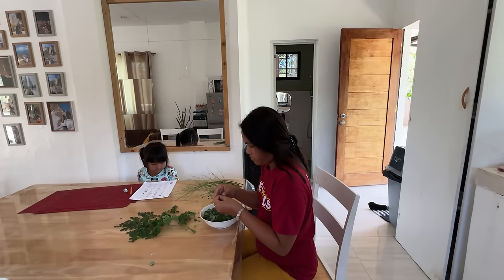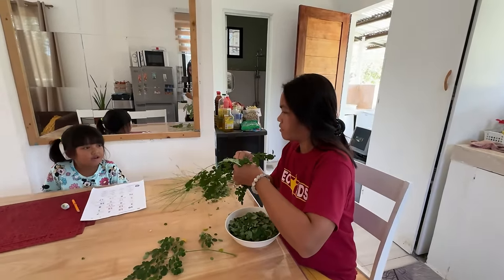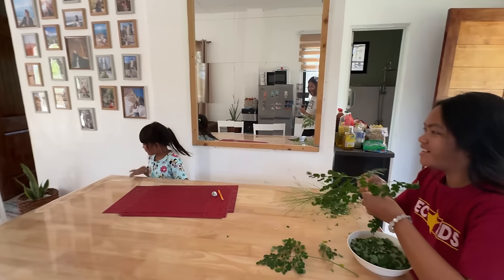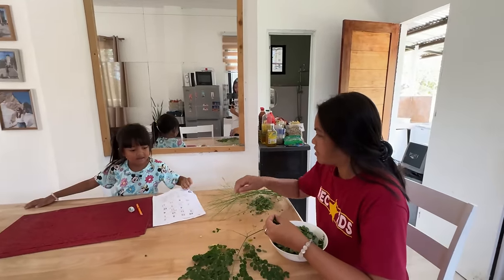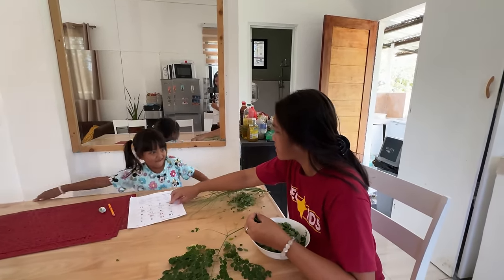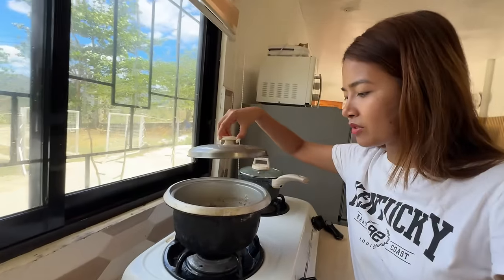Alright, so sis right here is preparing the moringa leaves that we will be using for our mungos. Scarlett's doing her assignment because she doesn't have class for how many days, Panga? You don't know? Say hi to the guys. Okay, so for our lunch today, guys, we are gonna be having mungos. So we've already cooked the mungos for a bit, and then we're gonna put moringa leaves, squash, some garlic, onion, and all that. I'm gonna be cooking that in a few.